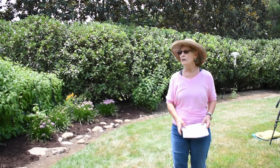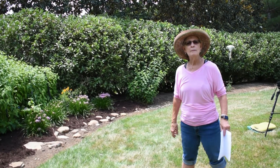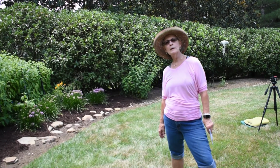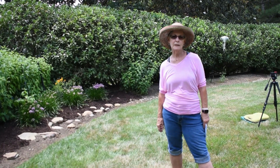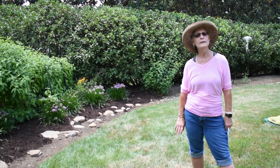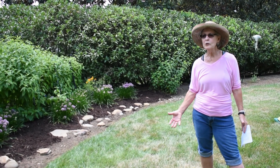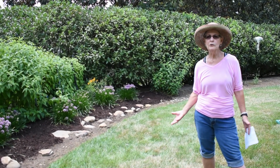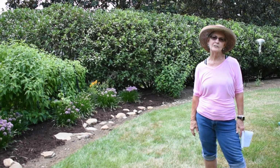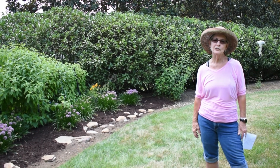I also want to recommend the Hummingbird Handbook by John Shewey, and another book, The Ruby-Throated Hummingbird by June Osborne. So if you start doing just a little checking around, doing a little reading, you'll get as excited as I am about this hummingbird, which once you understand the strengths and the requirements, it's very easy to pull it into your yard also. So go and bring these beautiful flying jewels of the air into your yard.